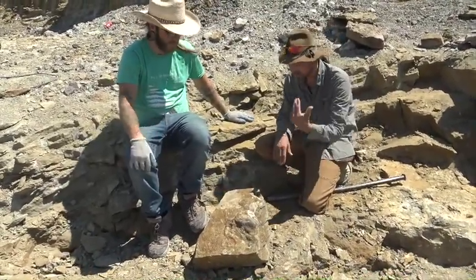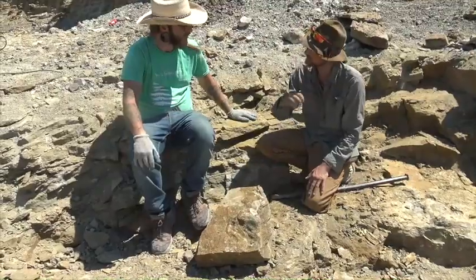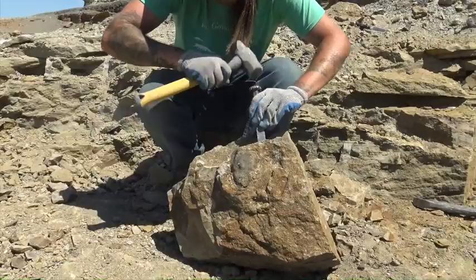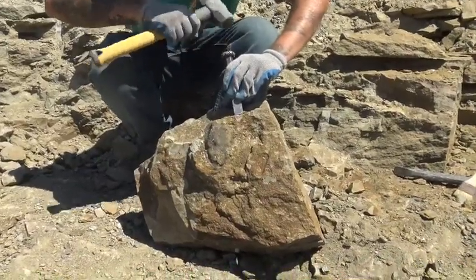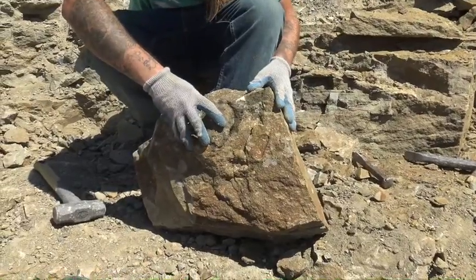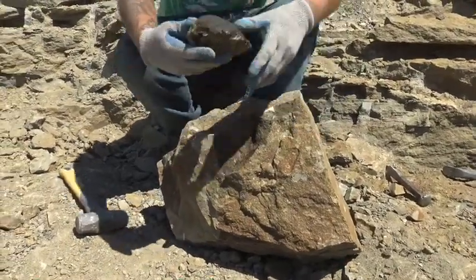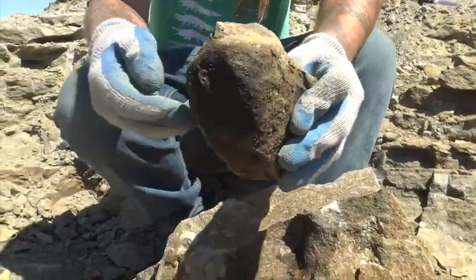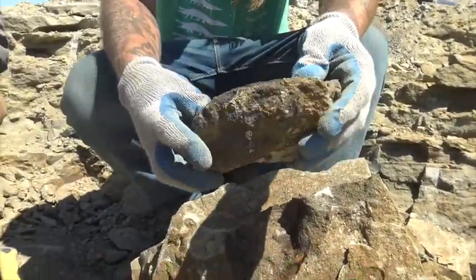Well, pop this thing out. Let's show us what it looks like. Awesome. Let's get her going. She's completely free. Nice, big. That is awesome!